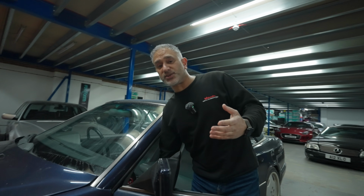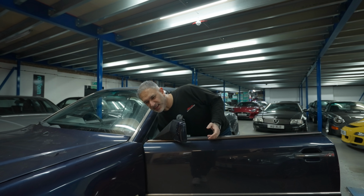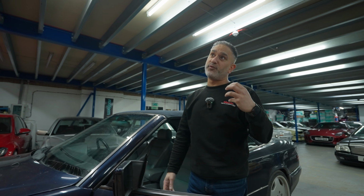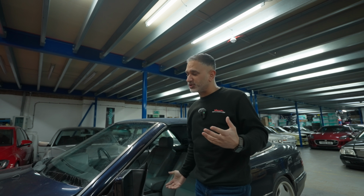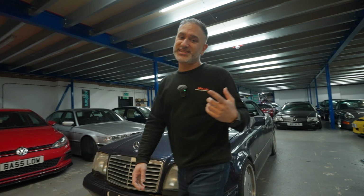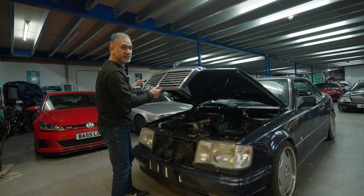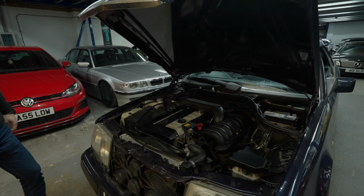Now originally this car started off as a 320. Even the 320s to me are a little bit sluggish, a little bit slow. 3.2 straight six engine, M104 I believe is the engine code. And they used to produce around about 220 brake, and let's face it, it's quite a heavy car, so it still would have been a little bit sluggish. Luckily enough for us, this car already came fitted with an M104 3.6 AMG engine, which the previous owner had done. Check that out.